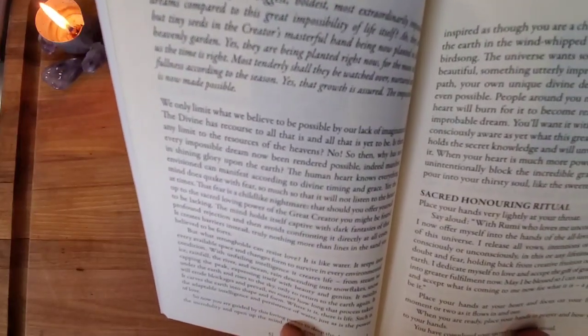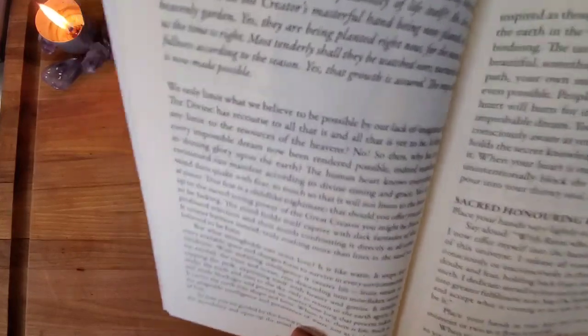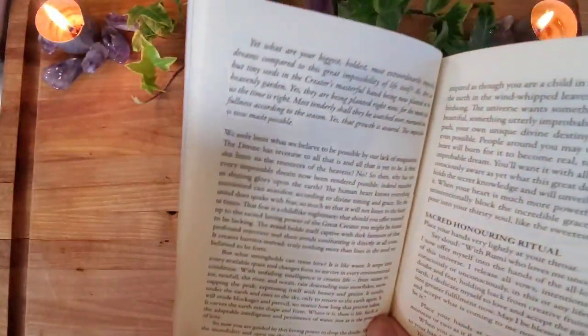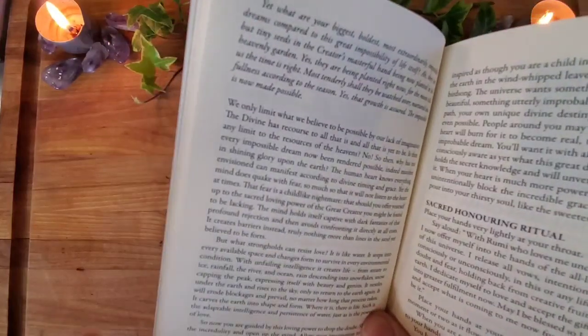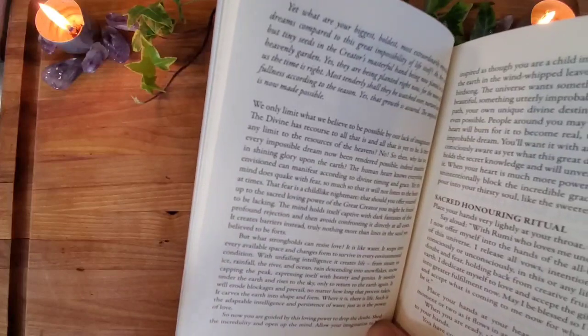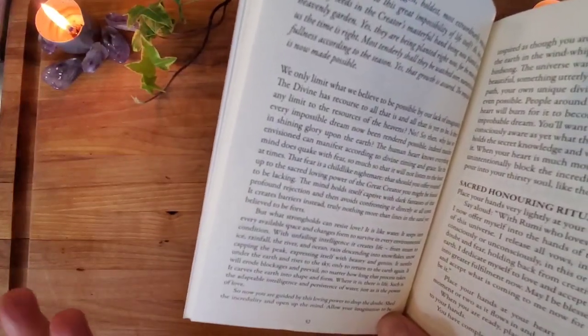The mind creates barriers, truly nothing more than lines in the sand, yet believed to be forts. Okay? So it's an illusion. Any belief that you have that you will fail or that you can't do it, that's an illusion. They're lines in the sand. They're not walls, right? So you're being guided by this loving power to drop your doubt and fear.